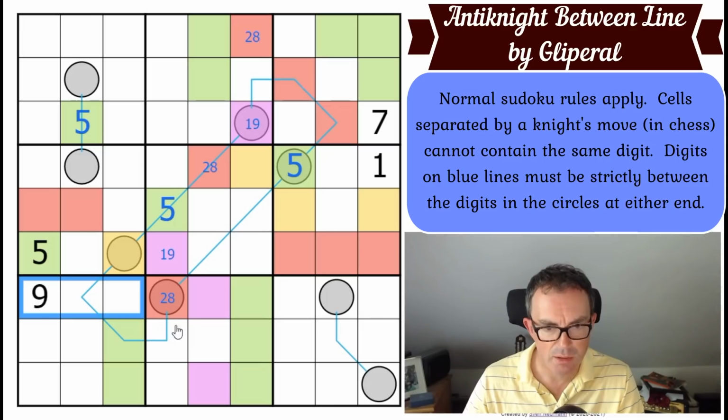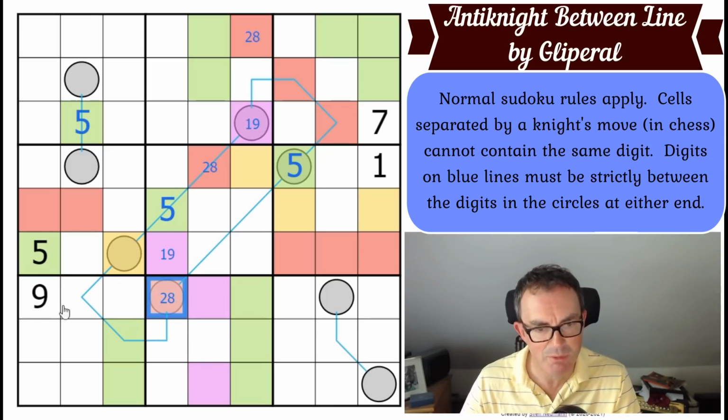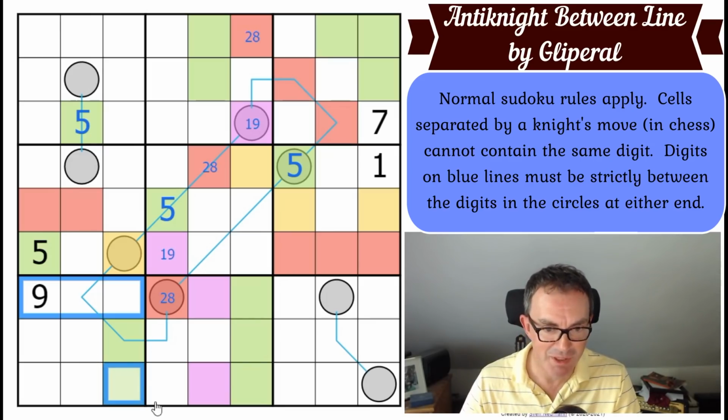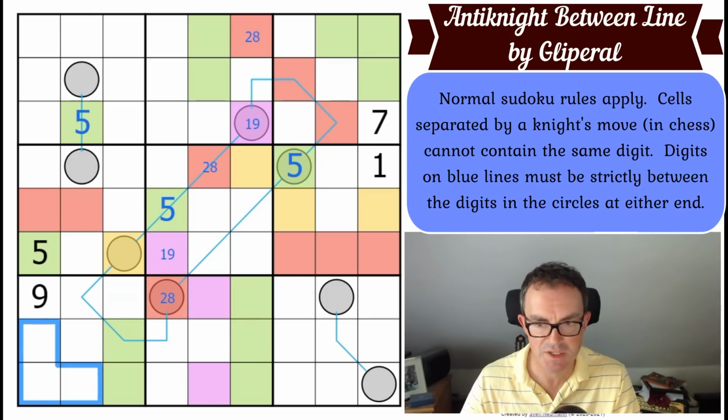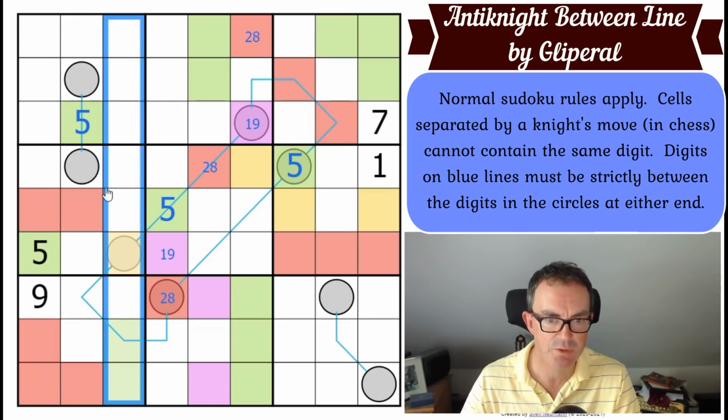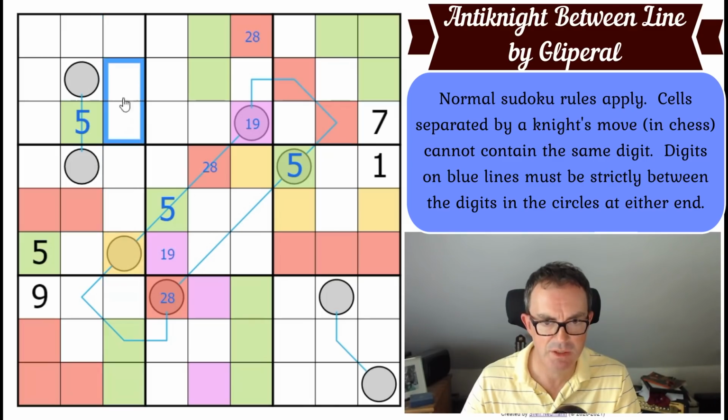Now look, red, where does red go in box 7? And the answer is, I don't know. But, again, red can't go here by knight's move, and it can't go on its own between line. So red, and it can't go there, actually, by knight's move. So red is in a little L-shaped region. And again, I'm asking the question about the sort of empty flank here. Where does red go in column 3? And red has to be in this... No!